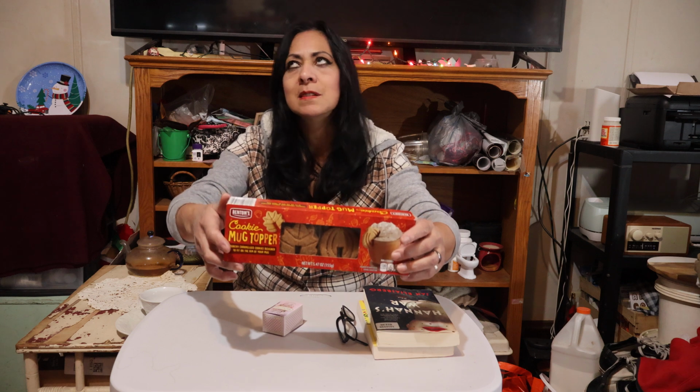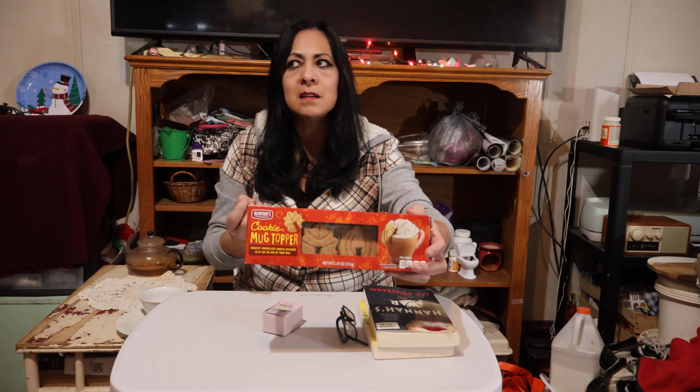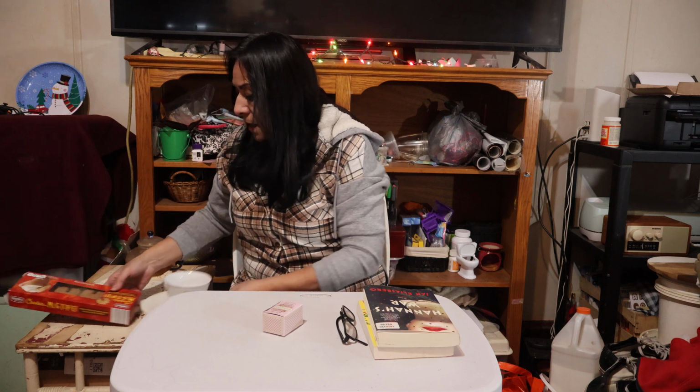So yeah, if you see these, pick them up. Dollar Tree always carries these different kinds of German treats, cookies, candies, and some of them, it all depends on your taste, but some of them are good and some of them are so-so. But yeah, if you see these, pick them up. They taste like cinnamon and they're really good.